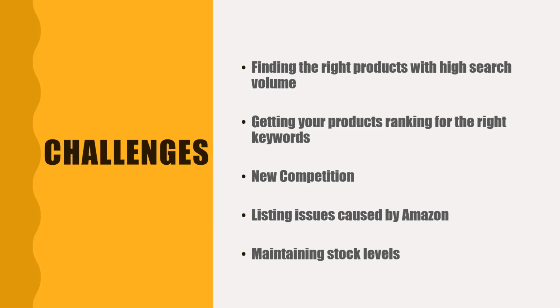Next thing is getting the product ranked for the right keywords. This is imperative. Do not think you can just put a product on Amazon and it will rank. No, that doesn't happen that way. It just doesn't happen. Let's say it's those glasses I showed you, those Riddell glasses. You need to rank for the right keywords, but everybody else is already ahead of you.